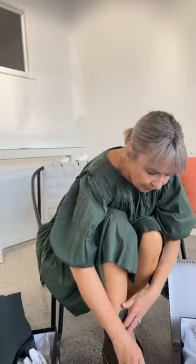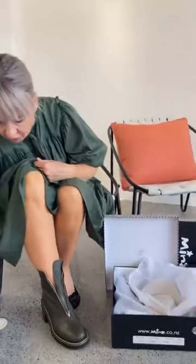Here's Isabella on. Actually, I could put one of each on and then you can see the difference, ladies, of what the difference is.